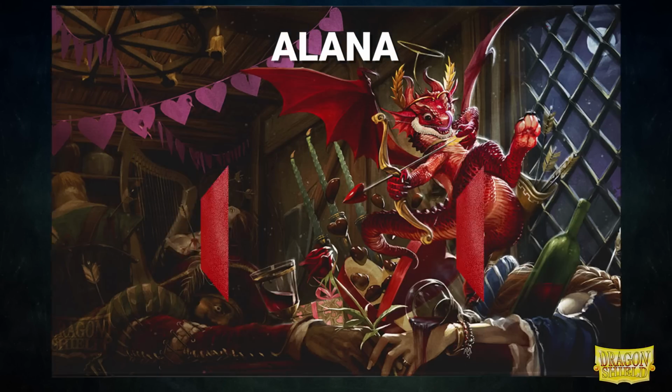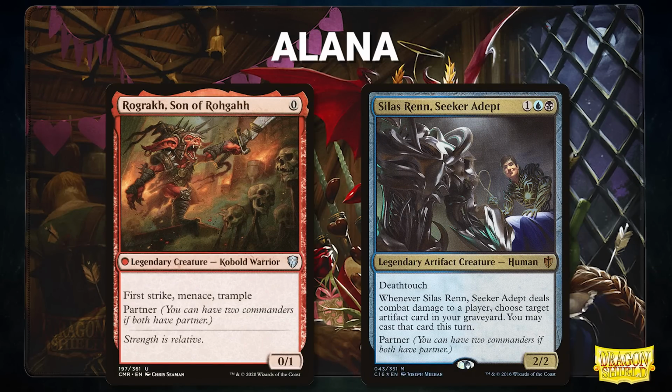Now, let's start out by showcasing our fighters this evening. First, we have Playing with Power member Alana, piloting the partner pair of Rograkh, Son of Rograkh, and Silas Wren, Seeker Adept. This deck seeks to resolve a card advantage engine like Ad Nauseam or Rhystic Study, draw a bunch of cards, and then win with Thassa's Oracle or Underworld Breach.